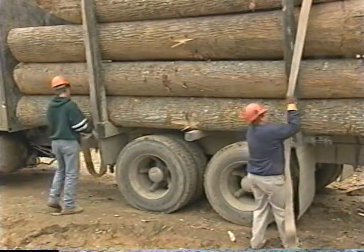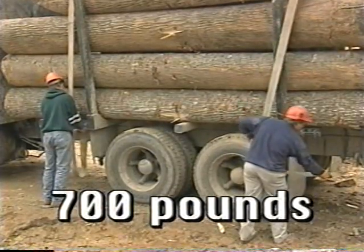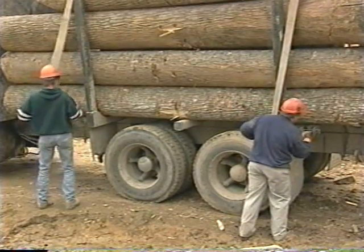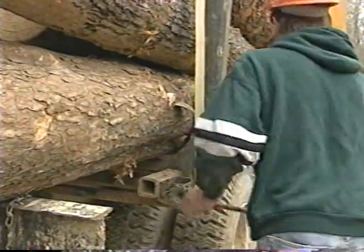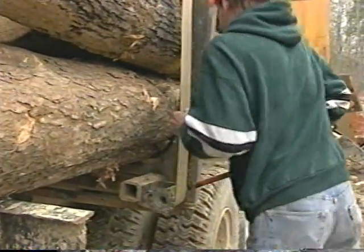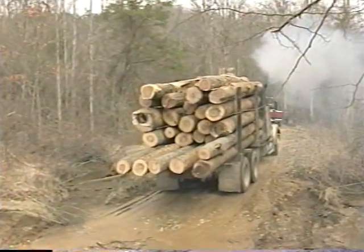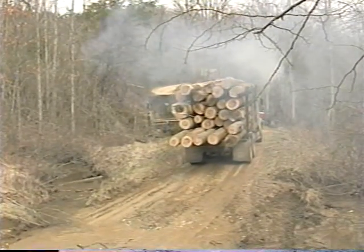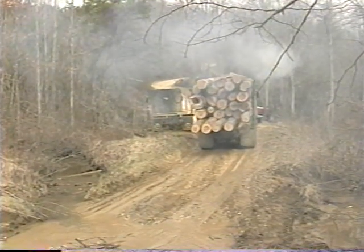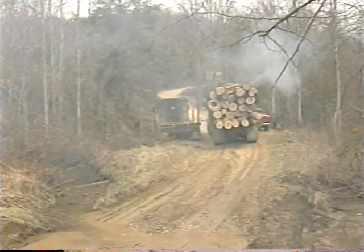A red oak log 12 feet long and 12 inches in diameter weighs over 700 pounds. If it falls on you, you will be seriously injured, if not killed. The straps, along with the vertical standards, are designed to protect you by keeping the load in place. While driving, the load will often shift. Logs can move, roll on a knot, and settle between other logs. This movement can decrease or increase the amount of tension on the straps.